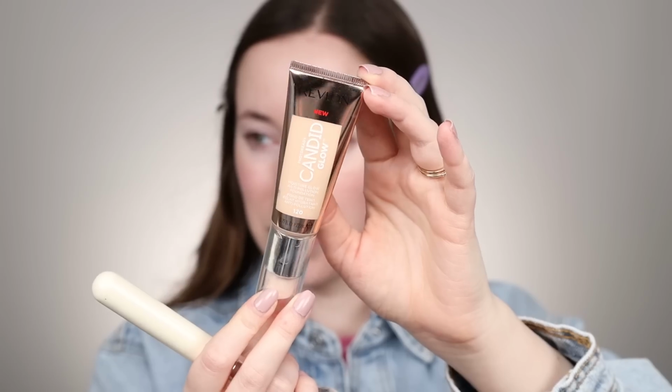But I decluttered my foundations and I found this in my drugstore collection and I was like, wait, how do I feel about this? I can't remember. So I wanted to revisit it today. It's the Revlon Candid Glow Foundation. Mine is in the shade 120. I don't really remember how much coverage this has, so I'm just gonna do about 1.5 pumps.